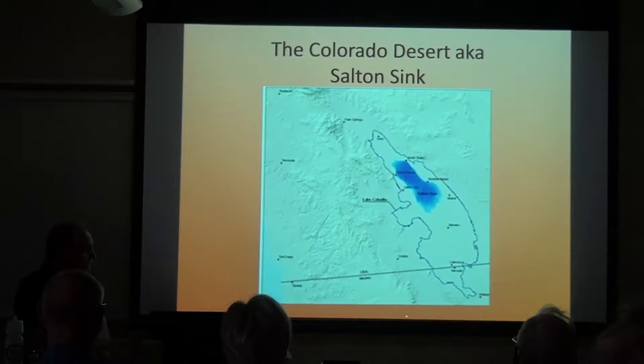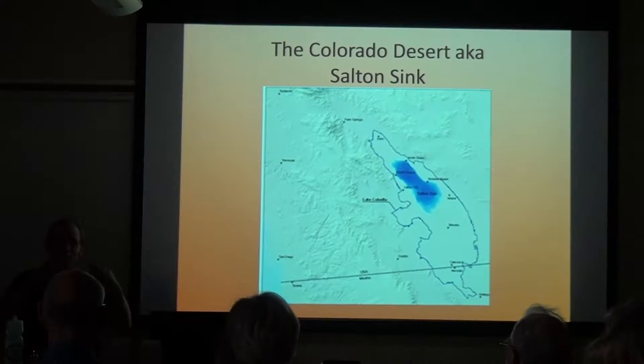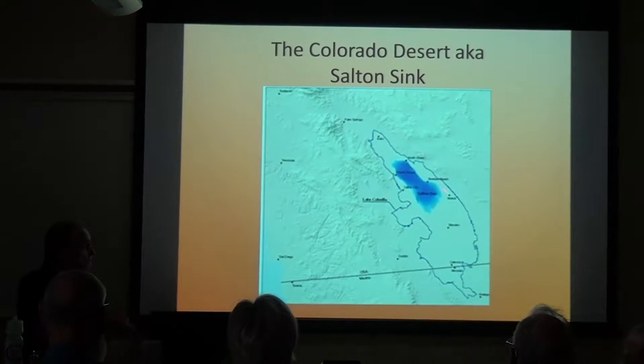Right about here, at this angle, is what we would call the boundary between the watershed flowing north and the watershed flowing south from here. So you can see the Colorado River flows north into this sink anytime it overflows its ordinary channel.